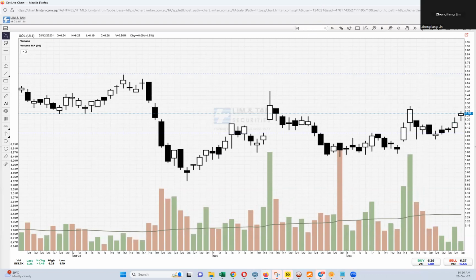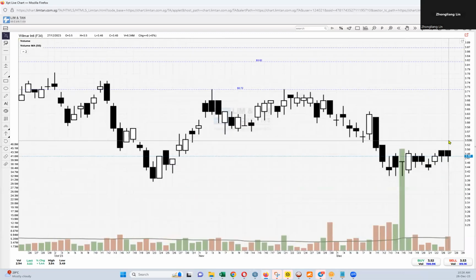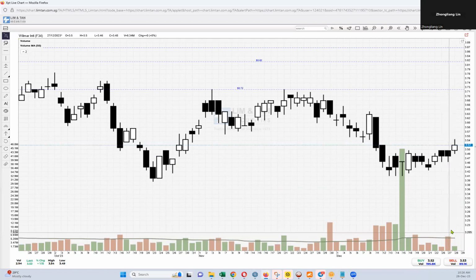Okay, Wilmar and Venture. So Wilmar 3.51 was a tough resistance to break, and today it broke out. So look for the volume. If it can garner more volume, it will be better. Hopefully it doesn't close low. If it closes low, it'll be bad. Okay, let's hope that it can close at 3.54, 3.55 later on to increase its chance to continue to 3.63.